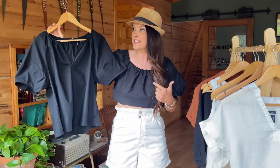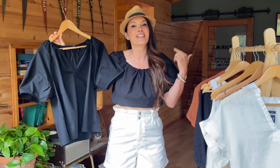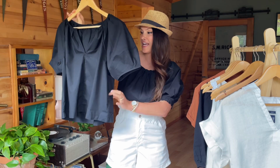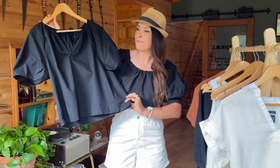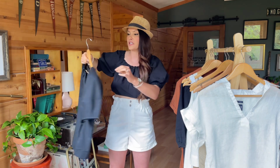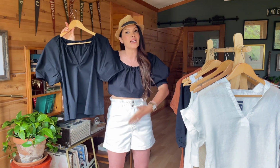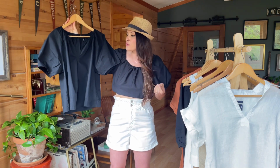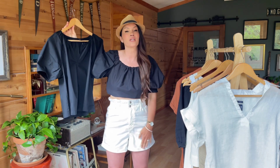It's a beautiful puff sleeve. Again, love that V-neck because that's gonna allow you to show off some great necklaces. It is just a looser fit. I wouldn't say it's boxy, but it is definitely looser. But the length is perfect because if you wanna tuck it in, it has enough length to give you a great tuck, but then it also looks really good untucked without looking sloppy.